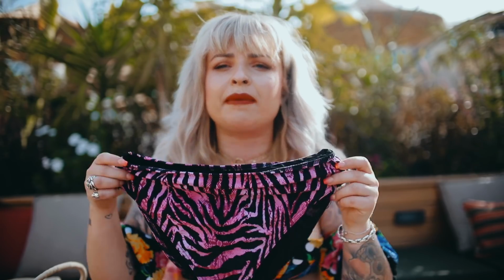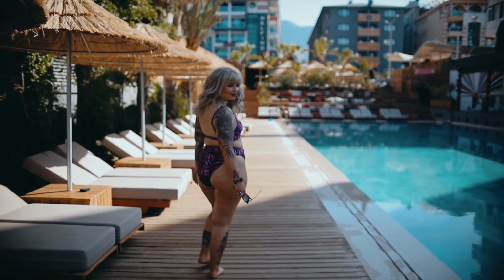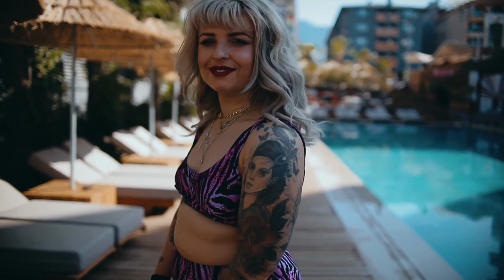So it shows off a bit of muffin top. I don't mind that, but it makes my legs look nice and long. I feel a bit Pamela Anderson in it, in Baywatch, but for me, I feel like it also makes my bum look peachy, so I love that. And it comes in this just gorgeous pink zebra print with also a snake skin in there, so all the animal print has ticked a lot of boxes.